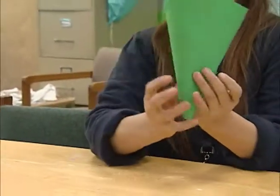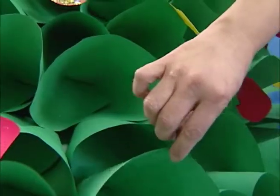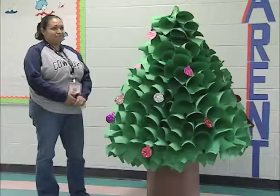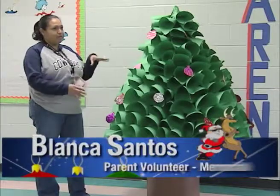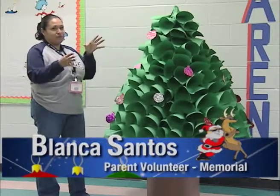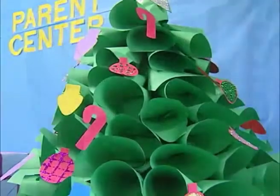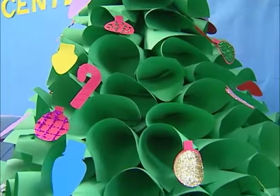Everyone in the district gets into the holiday spirit. Parent volunteers at Memorial Elementary tried something new this year. We made it out of paper, cardboard. We did the cone out of cardboard, and then we put the paper on. This Christmas tree is completely made out of paper.